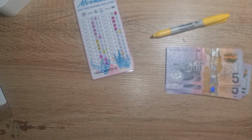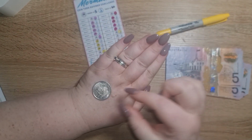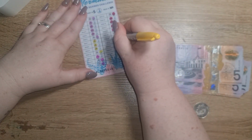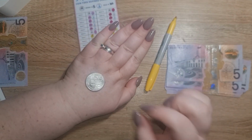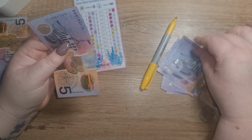Coin toss one. So heads is 5, tails is 10. So heads is $5. Let's go again, shall we? That was a better toss. And that is tails, so $10.